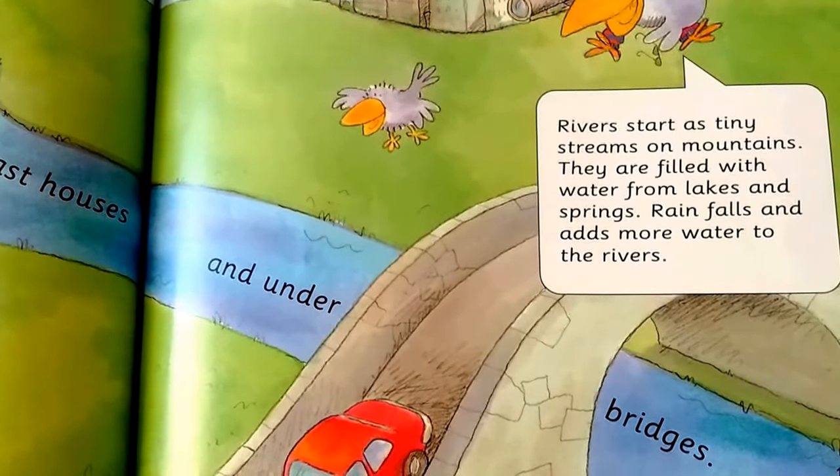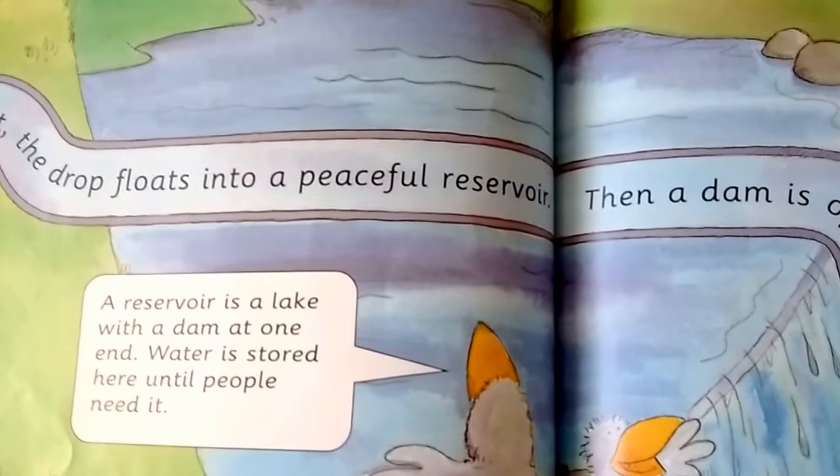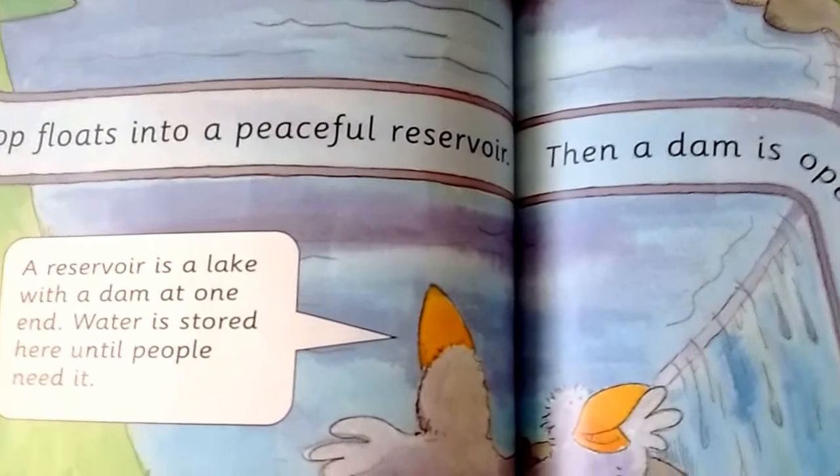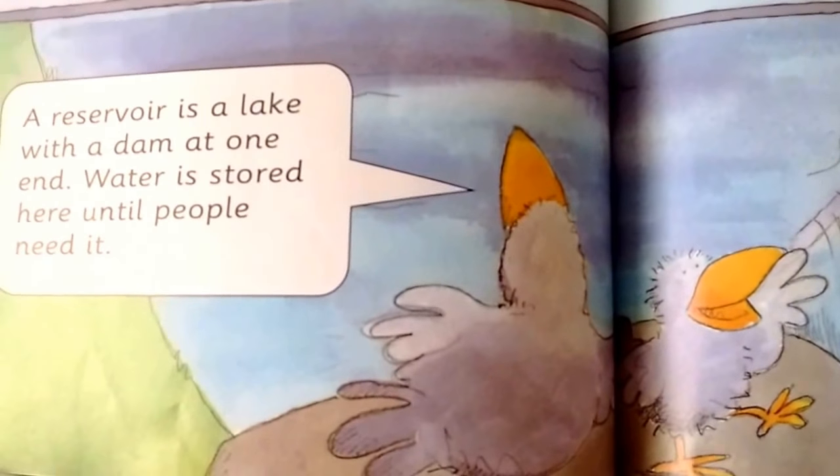At last, the drop floats into a peaceful reservoir. Then a dam is open. A reservoir is a lake with a dam at one end. Water is stored here until people need it.